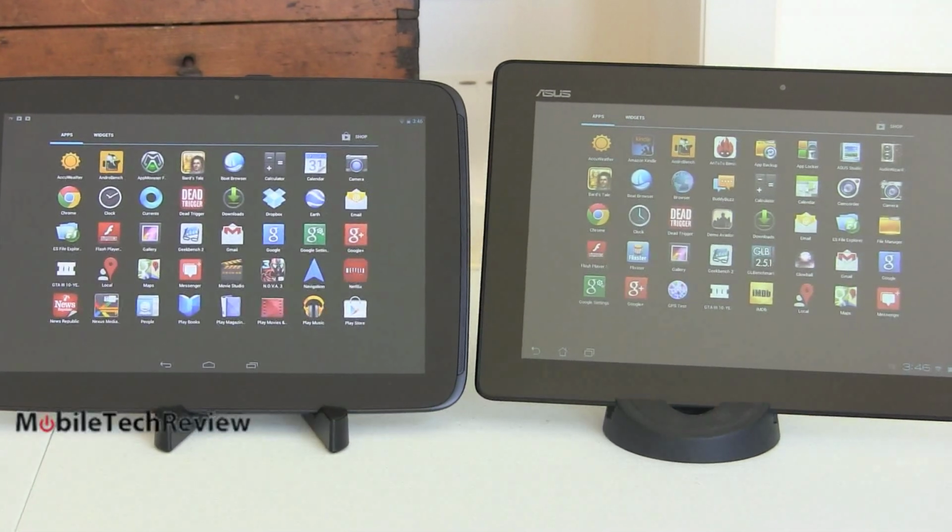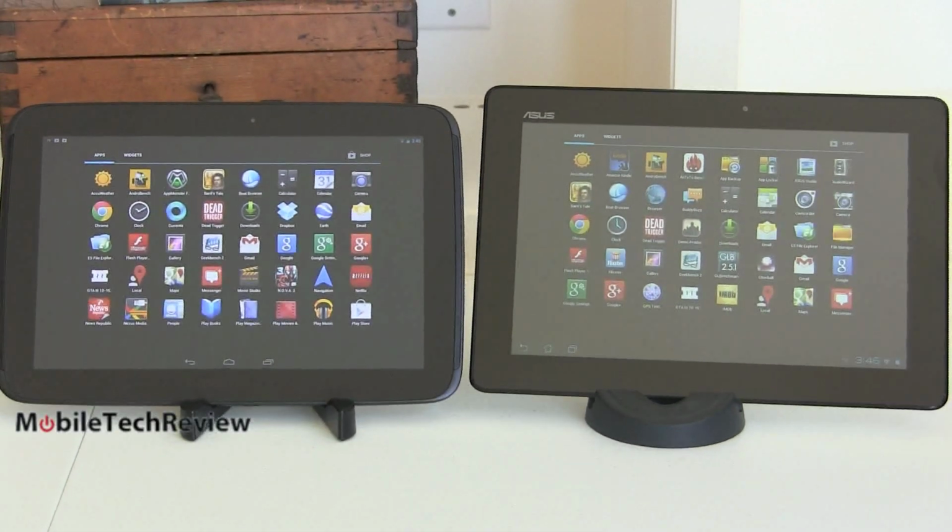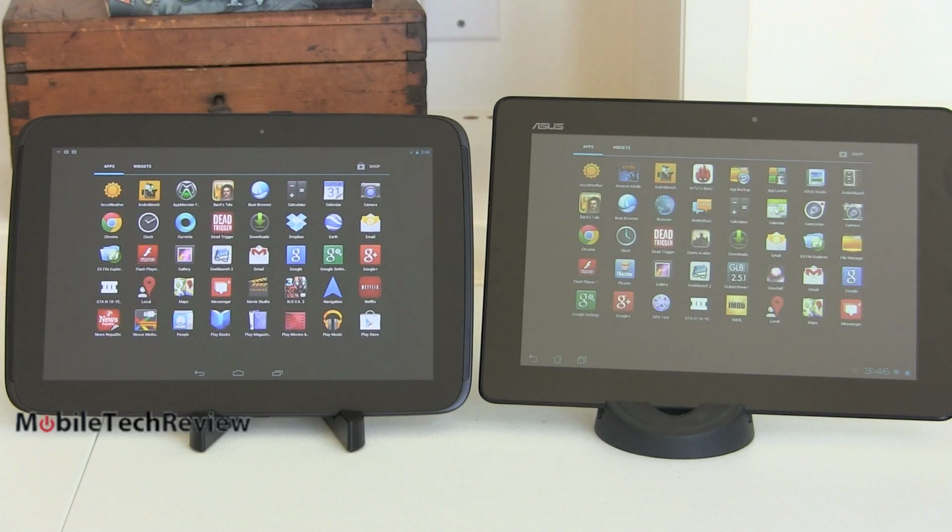You're not going to get any other custom software. Anything you see here, like Netflix, Grand Theft Auto, well, I've downloaded those. Those were not on there. So you get the core Google apps, you get the YouTube, you get the Chrome web browser, Google Play Books, Google Play Movies, Google Play Magazines, Google Plus, all that stuff.